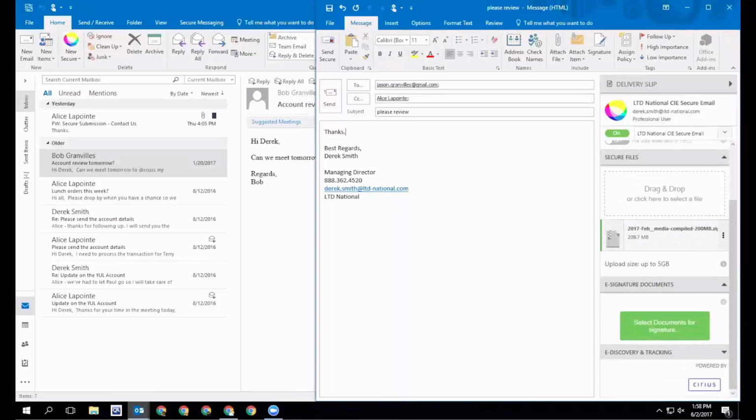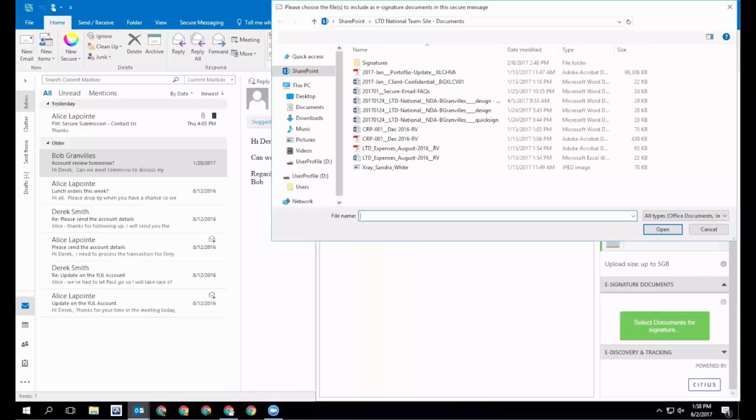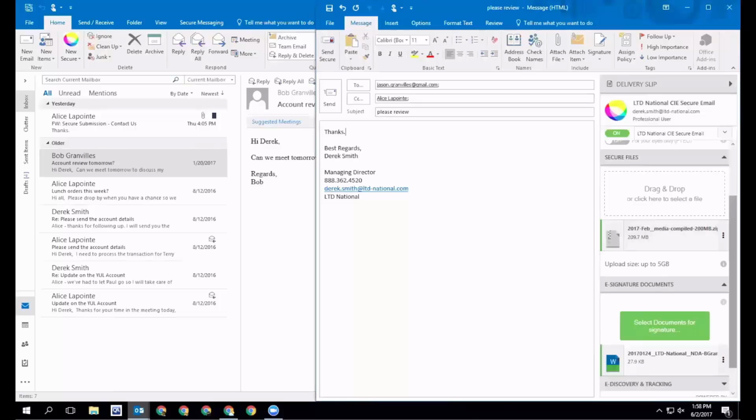We also need Jason to approve a document, and we're going to leverage the electronic signature capability for this portion. Maybe we need his approval on expenses. Maybe we want to approve a quote before sending it out, or perhaps we need an electronic signature on an NDA, which we'll use in this case. Again, we can do all of this from the delivery slip.